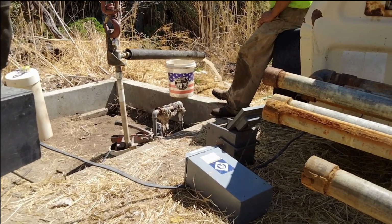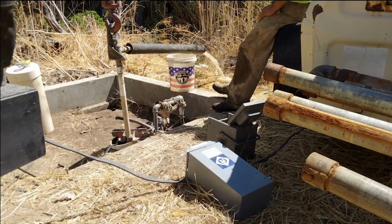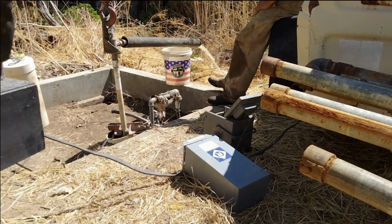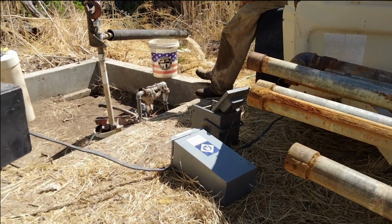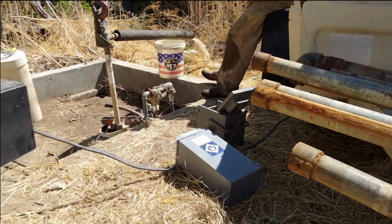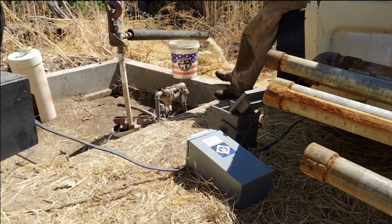And then they hooked up their generator to this and are pumping this now to get the static water level to pull down, to make sure we got a good source of water coming to the bottom of that well. So that's what they're working on today.